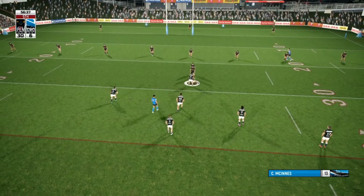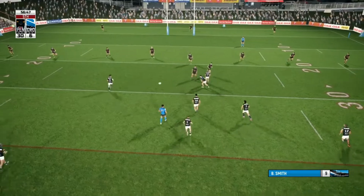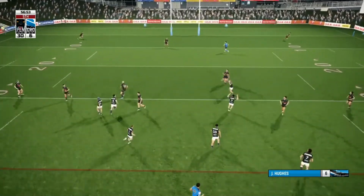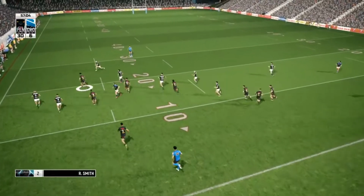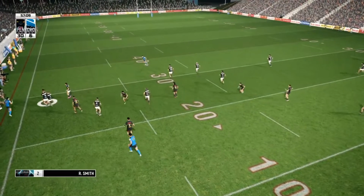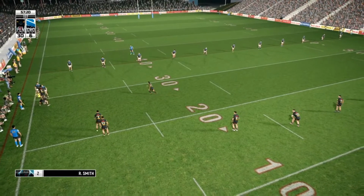24 minutes to go. We've seen lots of games where a team gets a big scoreline and then falls off. I'd like to see the Panthers continue the job here. Put a massive scoreline on the Sharks. Hughes kicks it over. All the way to Reuben Garrick. Straight into a gap here. Takes on Pappenhausen. Has to go towards the sideline. I think he's going to go over. Does he? No. Great job there by Remus Smith not to go over.